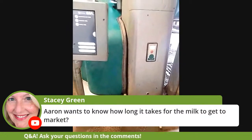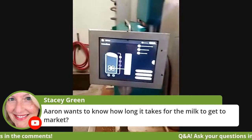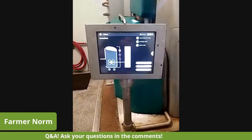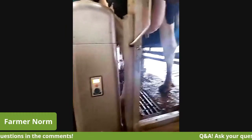How long does it take the milk to get to market? The milk leaves here every other day. I think they get it out very shortly, within 2 to 3 days. It depends on the product. If they're making cheese, that's going to take a lot longer because you have to make the cheese. Fluid fresh milk would go pretty quick.